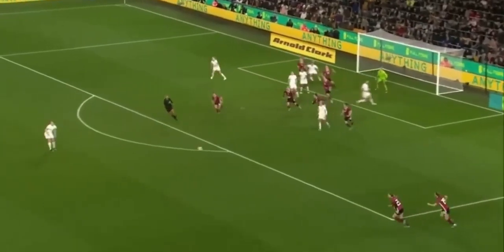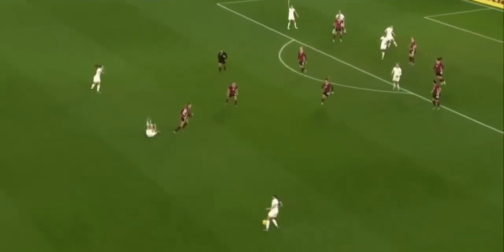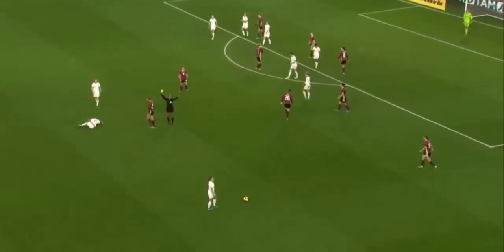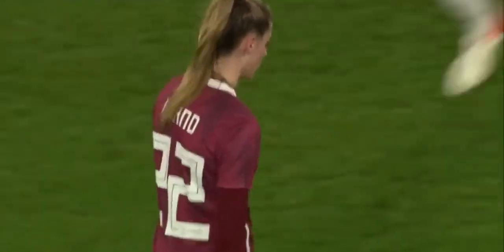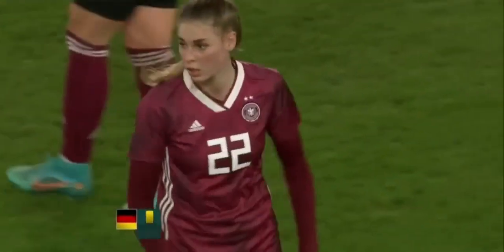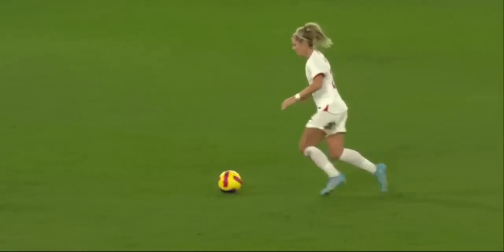Greenwood sends it in. Couldn't beat the first player in the penalty area. Kirby, oh, there's a late challenge in there for Brand, yellow card. Challenge on Daly. Yeah, right decision. I thought it broke up England's momentum in the second phases. But it looks like there's going to be some changes coming in for the last 12 minutes or so for England.